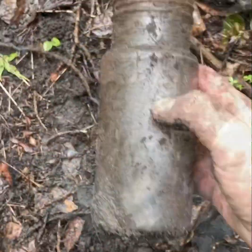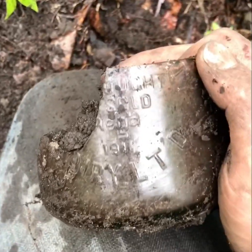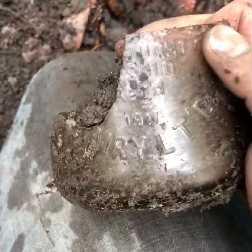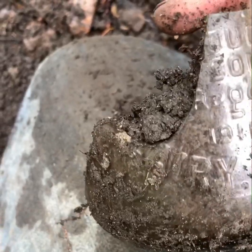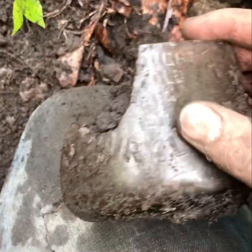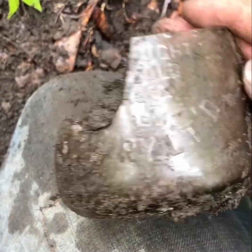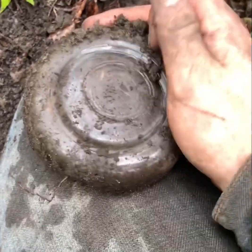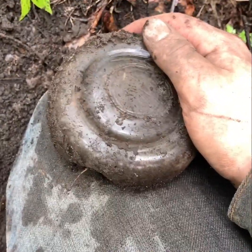Alright. So I just pulled out this section of broken milk bottle here. You can see right there it says City Dairy Limited, and then in the middle it looks like 1911. I don't know if that's like a phone number or something like that, but that's definitely like Edmonton City Dairy, so local Edmonton bottle, that would be nice. It looks like it'd be quite early too, so I'm really hoping there's some more like this.